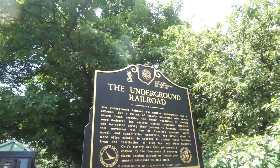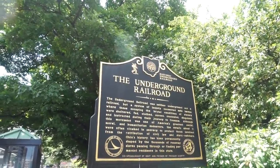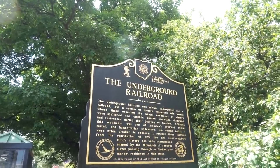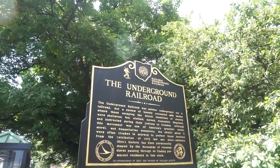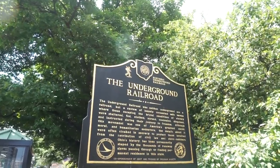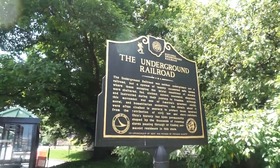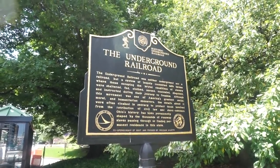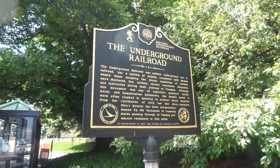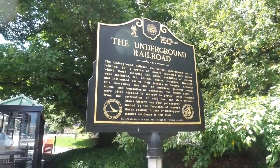And here we have a commemorative piece of the Underground Railroad. For those who are not familiar, as it says right here, it was neither underground nor a railroad, but a system of loosely connected safe havens where those escaping the brutal conditions of slavery were sheltered, fed, clothed, nursed, concealed, disguised, and instructed during their journey to freedom. Although this movement was one of America's greatest social, moral, and humanitarian endeavors, the details about it were often cloaked in secrecy to protect those involved from the retribution of civil law and the slave catchers. Ohio history has been permanently shaped by the thousands of runaway slaves passing through or finding permanent residence in the state.